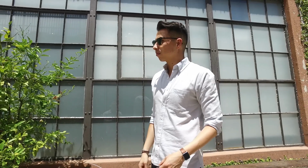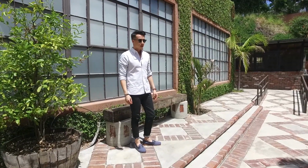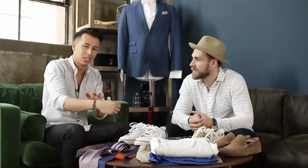Third, we have Oxford shirts. So I'm wearing one right now. I feel like it's very casual, but it's also dressed up at the same time. If you roll up the sleeves, you make it more like a t-shirt, but it's not as formal as an actual button down. Right.